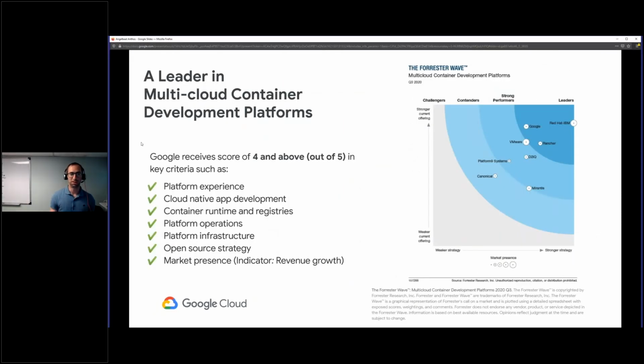GCP and Google Cloud is a leader in multi-cloud container development platforms. We've been at Kubernetes for quite a while. From an application modernization standpoint, Google is the pioneer of Kubernetes, and GKE specifically, which is our automated Kubernetes engine available on Google Cloud, was launched in 2015. And as such, we've been at this for a while.